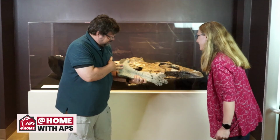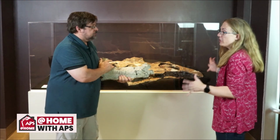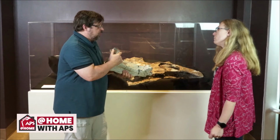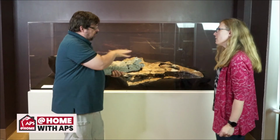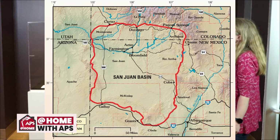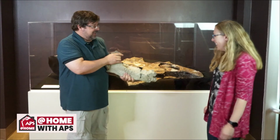Awesome. And so Pentaceratops, just like the Bisti Beast, is solely in New Mexico, correct? Yes, Pentaceratops is known only from New Mexico, so we have a lot of our own unique dinosaurs here. And is there a specific spot in New Mexico where we find a lot of Pentaceratops, or are they found all over the state? Almost all of these are from what we call the San Juan Basin, which is up in northwestern New Mexico near Farmington. Oh, wow. Our friends in Farmington have a lot of dinosaurs, especially from the Bisti area.